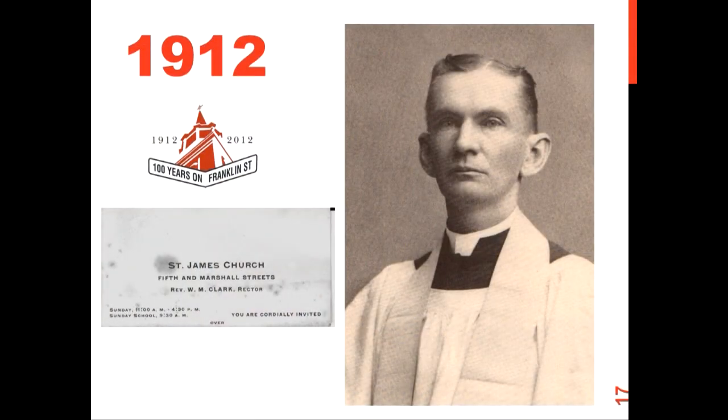1838. Now we're going to move ahead quite a bit. There's a lot of history in between, but we're just trying to focus on some of the things in the box. So, 1912, the rector at that time was the Reverend Dr. William Meade Clark. A wonderful man. He became rector in 1896 of St. James's and was passionate about the place at the time when the church was deteriorating rapidly, both in membership and in condition.